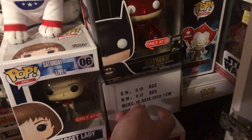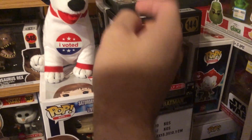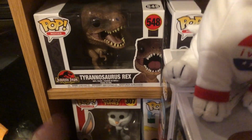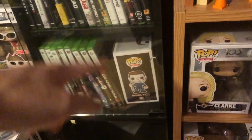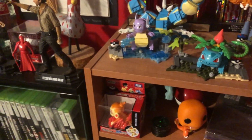I'm not sure what's in there. I think it's maybe an ad icon. Target exclusive Batman, and then the Target exclusive Red Trooper or Red Stormtrooper in there. And then we have a Pennywise box, and we have a couple. We have the T-Rex, the Indominus Rex, Dr. Seuss 2-pack, and then we have a bunch of kind of random cheap ones I got down there on that bottom shelf. We have a Michael Myers in there with my games, and a Charmander out of box right there.